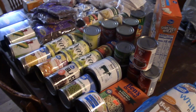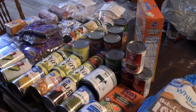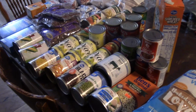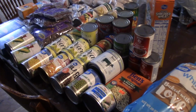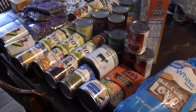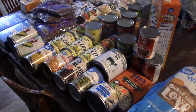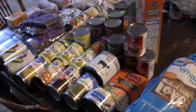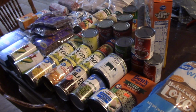And this one is one that is twice a month, and it's the same town that has the every Wednesday mobile food pantry. This one is run by a local church. A friend told me about it, and I took my sister there tonight, and we went.